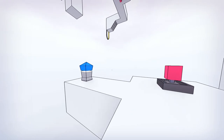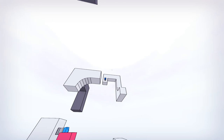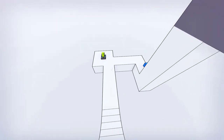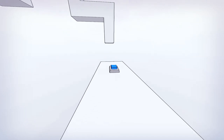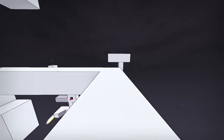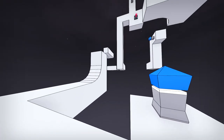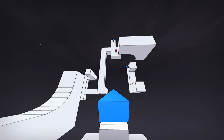So, yeah, I think I had to do that first. Not very obvious that I was trapped. That's generally bad map design when you can't tell that you're trapped until you exhaust all your options and you realize it. Here we go. What is this for? Huh?